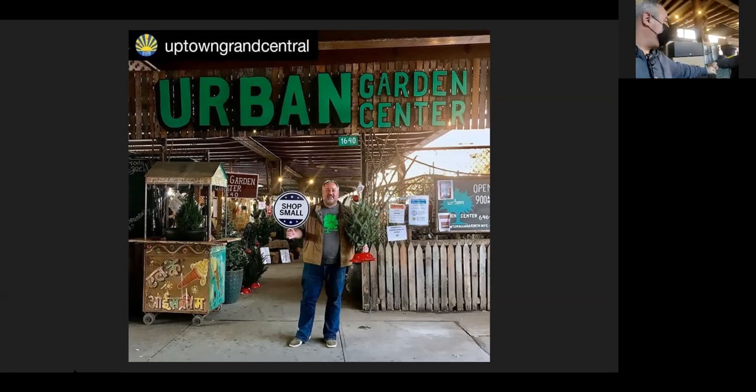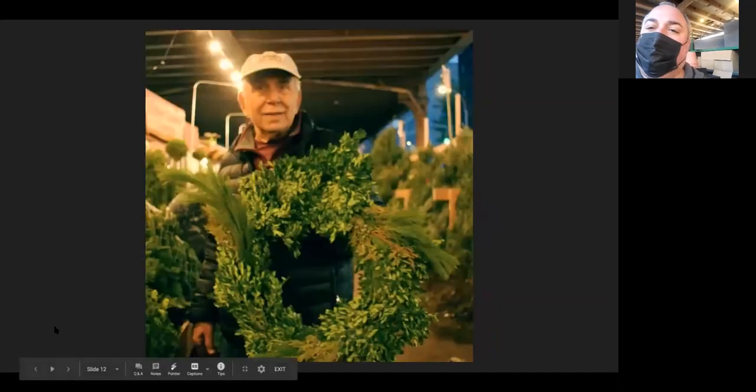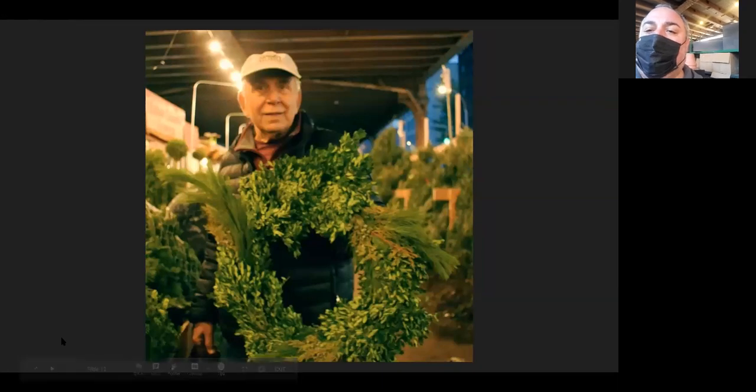Great. So what are we looking at here? Well, this is the front of the garden center. This was a celebration we did with Uptown Grand Central for Small Business Saturday, and it was done a year ago. There's my dad showing a wreath. That's one of the handmade wreaths that we make.